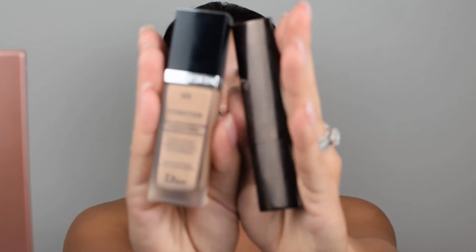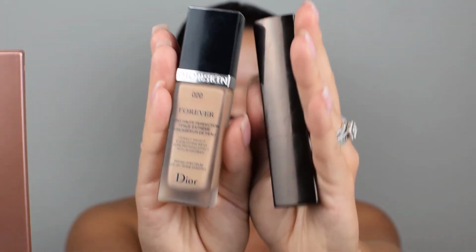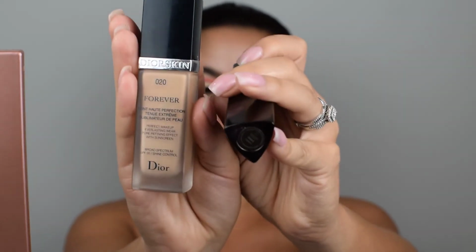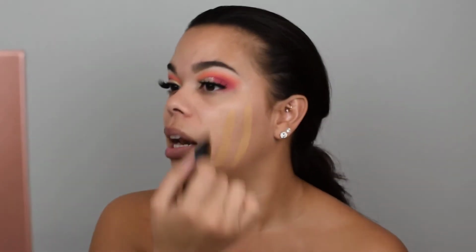So for foundation today, we're gonna use these guys right here. This is the Hourglass Vanish Stick in Sand. And I'm gonna go into my Dior Forever Skin in 20. Guys, don't sleep on this combo. It is so pretty. Oh my gosh, it photographs well, your skin looks great. I'm gonna take this stick and I'm just gonna apply it very generously all over my face.